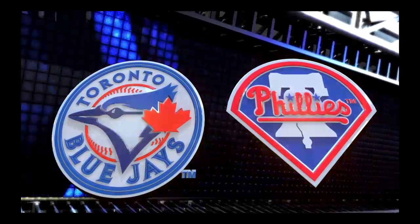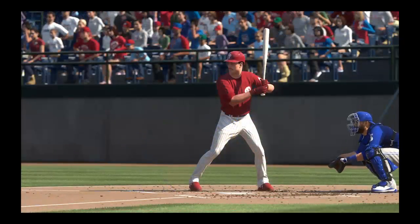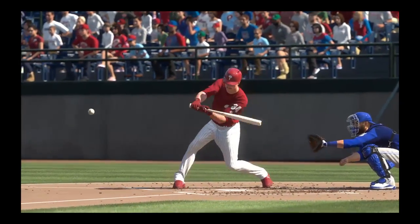Cardinals sin, Cardinals sin. You got an open base with the pitcher on the on-deck circle, and you let him get a base hit. That just can't happen.